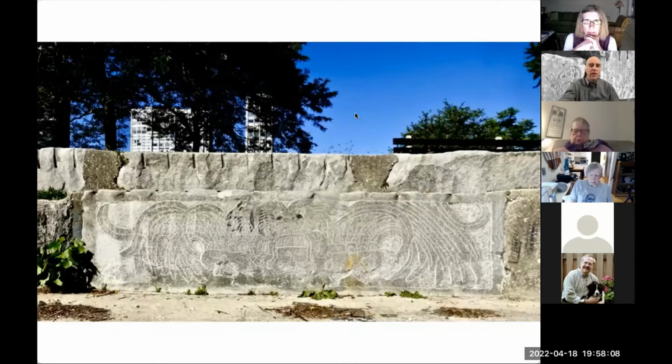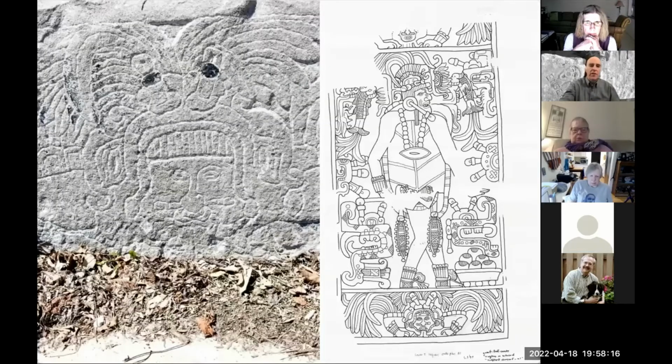One more of his. You can see there's a face in the middle and then a headdress. This carving is 9 feet wide. And there's the detail of the face. And there it is at the bottom. This is also from the Great Ball Court at Chichen Itza and part of a much bigger carving.